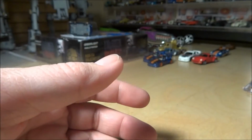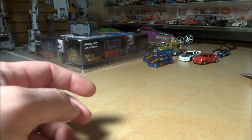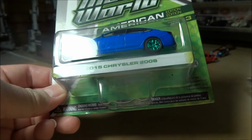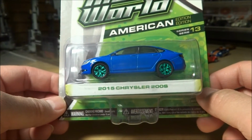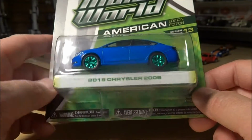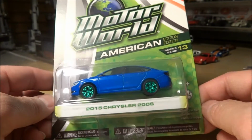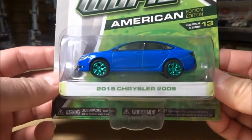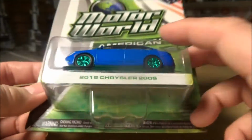Okay. All right, Greenlight. So we got 4 pieces of Greenlight, and then we'll wrap it up. So I want to thank, let's see, John again for this particular piece. I traded him an Auto World Ultra Red. Can't remember which one it was, but this is a 2015 Chrysler 200S green machine. It is, of course, the Motor World American Edition, Series 13. And as I stated, the Motor World stuff is not numbered. So, there's the green machine.